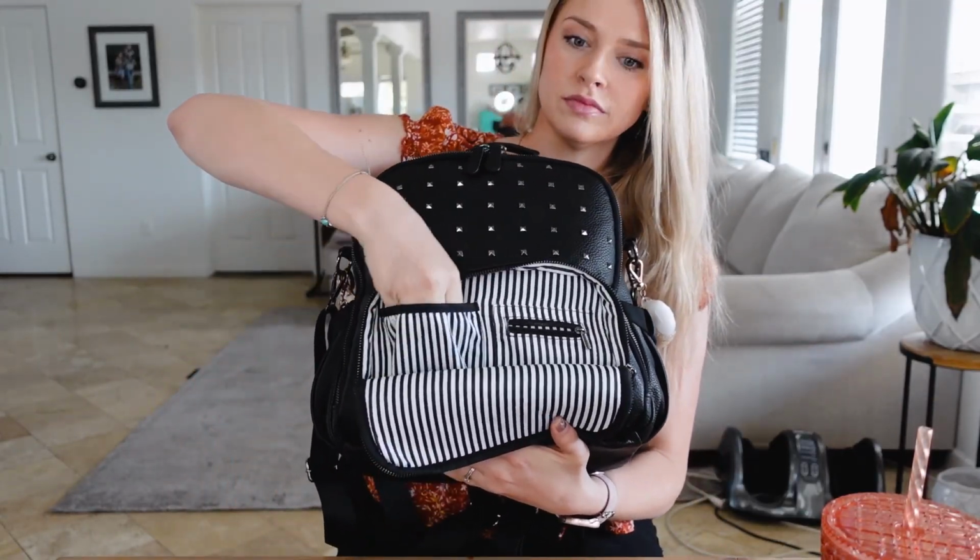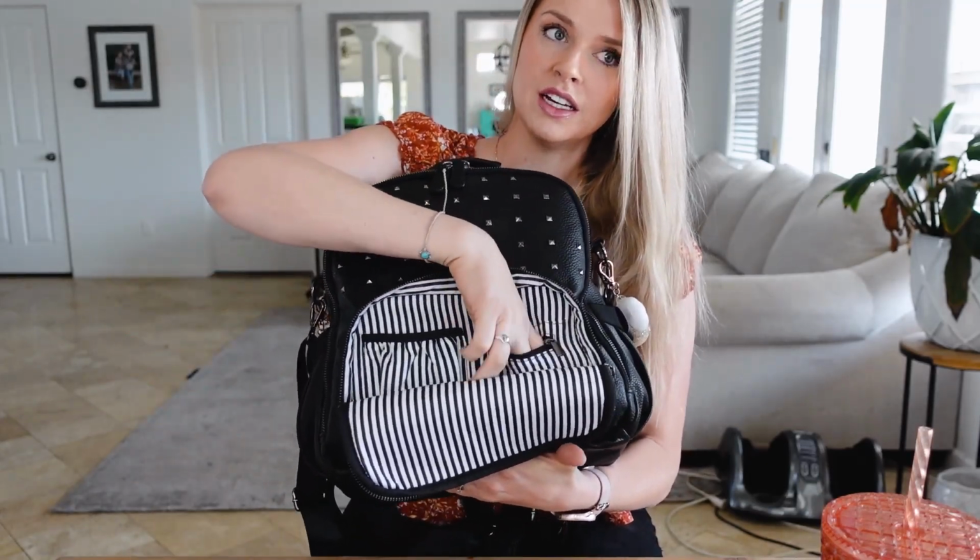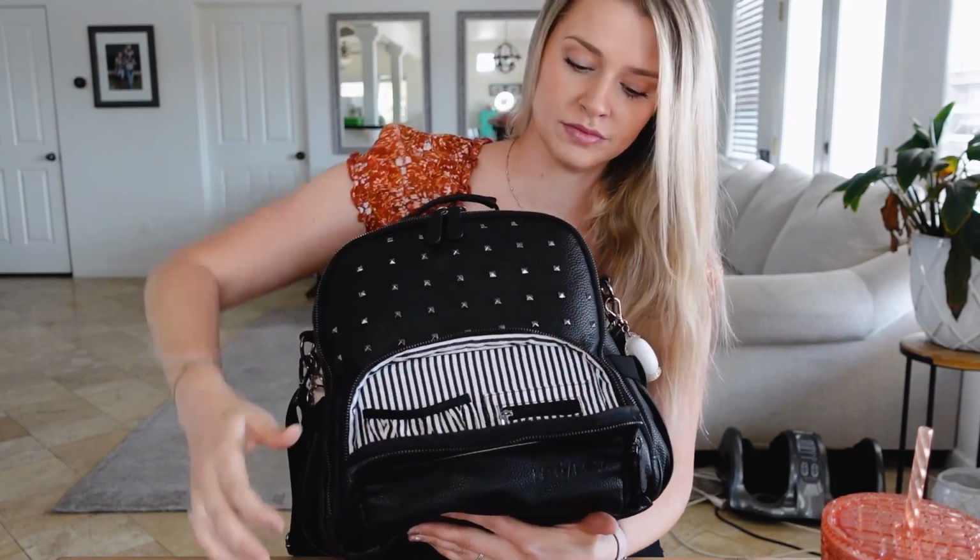Inside here, you do have a little slit pocket. Oh, I have 2 pairs of nail clippers. And then you have a tiny zipper pocket. This one just has some change in it.